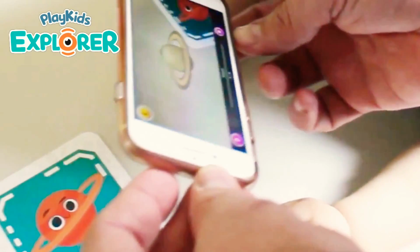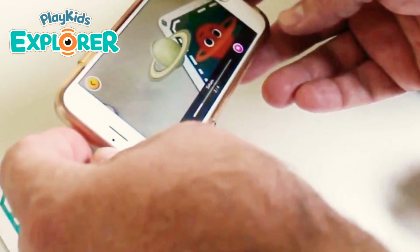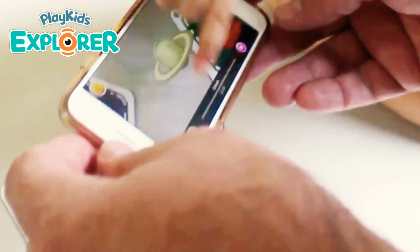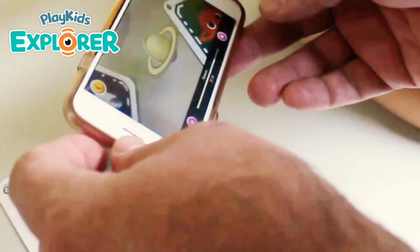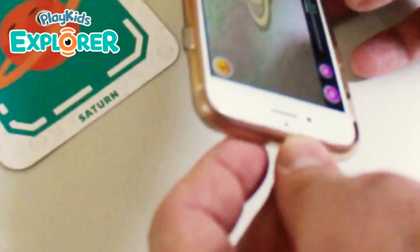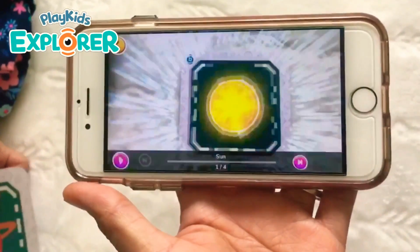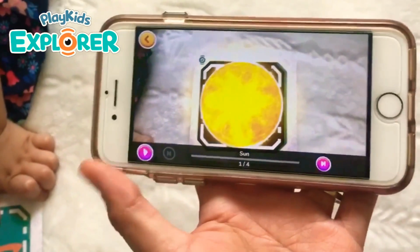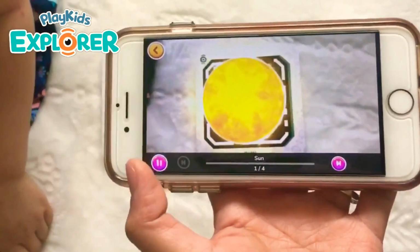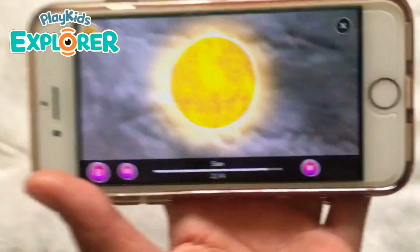There's the planet Saturn. I push. Saturn. Saturn is a planet. Saturn is made out of gas. It is possible to see Saturn's rings from Earth with a telescope. Wow. That's Earth. No, that's Saturn. Sun. The sun is a star.